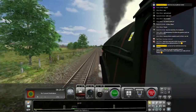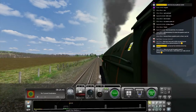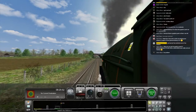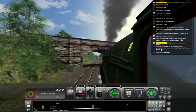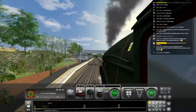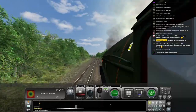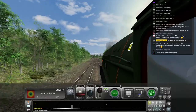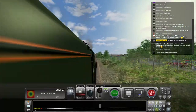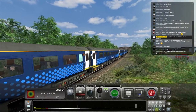Gray smoke. Interesting. Yes. Which camera view would you like to see? I will change it to there. Oh, another AWS. Oh dear.